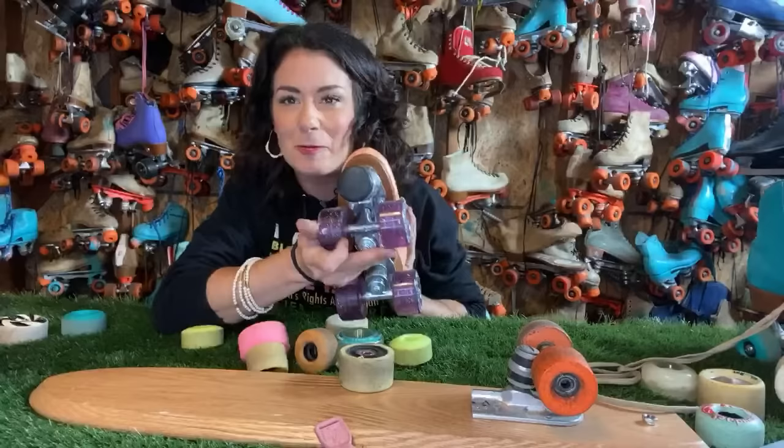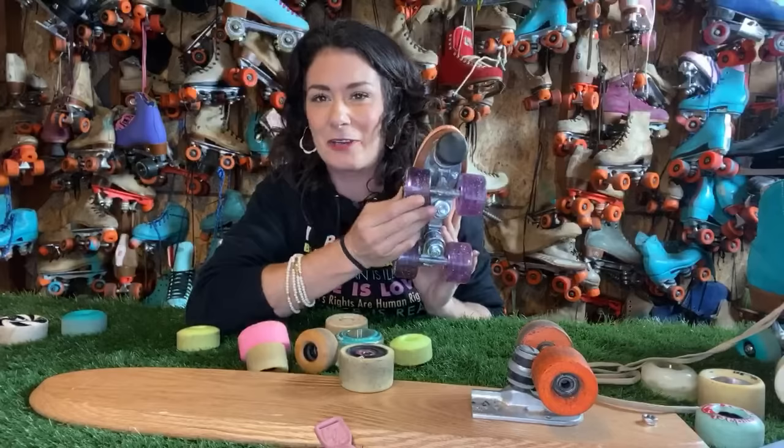I just upgraded from bunnies to lollies, and I feel super different and wobbly and scared. Any tips of what I can do? So, oh, bunnies to lollies. Oh, I totally relate to this feeling. When you go from bunnies, the Beach Bunny has a short, narrower wheel, so you're going to feel really agile on a short, thin, stubby wheel.